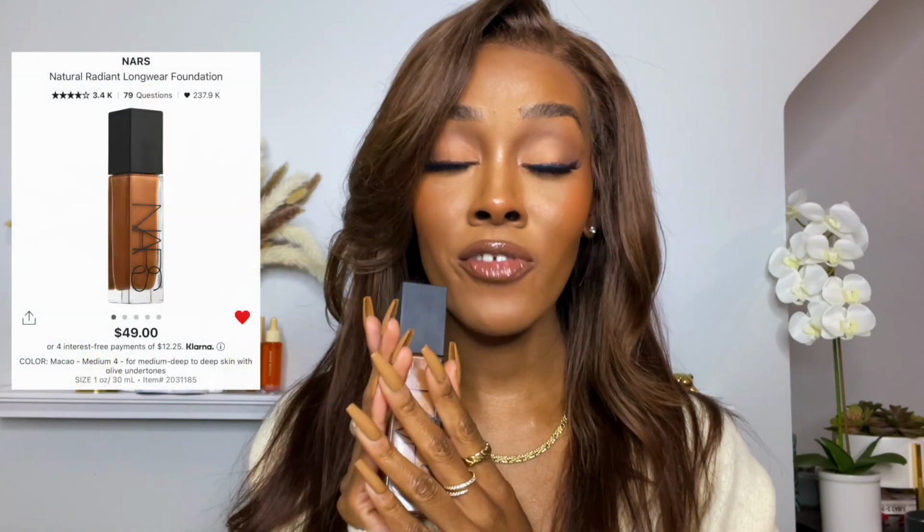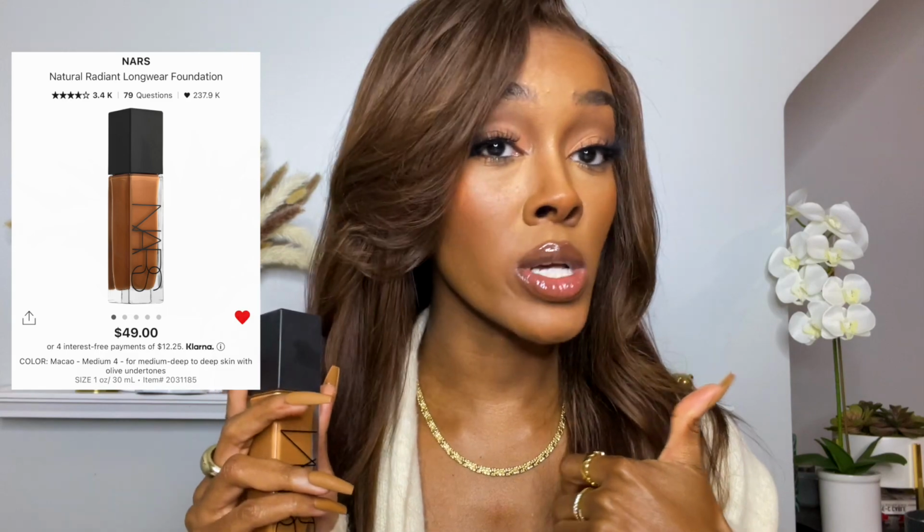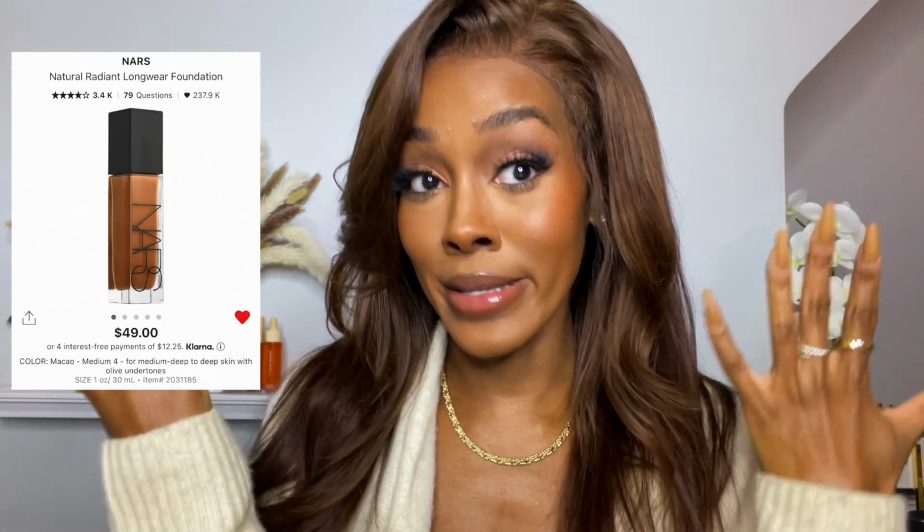This was actually the very first purchase that I picked up from Nars, and I was blown away. I am in love with this foundation. This is actually my second bottle of it, and I will buy this forever. The finish of it is so flawless. I'm actually wearing it right now, so if you're interested in how the finish looks, this is how it looks.